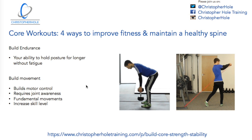Because we know that most injury is down to wear and tear, or in a general sense is down to wear and tear, and then it hits a tipping point, and then your back goes, your knee goes, your ankle goes, your hip goes, your shoulder goes, whatever it might be. So if we can follow these 4 ways of improving fitness and maintaining a healthy spine, we're going to reduce our risk of injury in the future, and we're going to be maintaining not only a healthy spine, but a healthier and fitter body for longer, so we can continue doing that which we enjoy doing, which could be exercise, could be a certain sport, or it could be just general everyday activity that we enjoy doing.